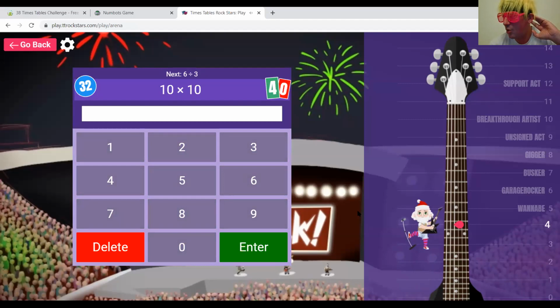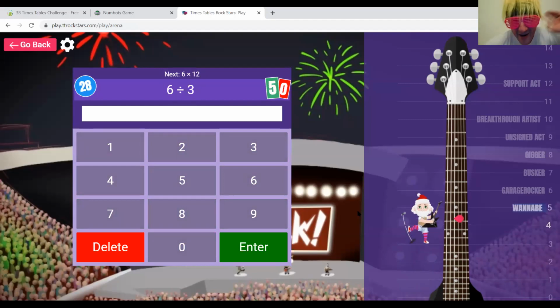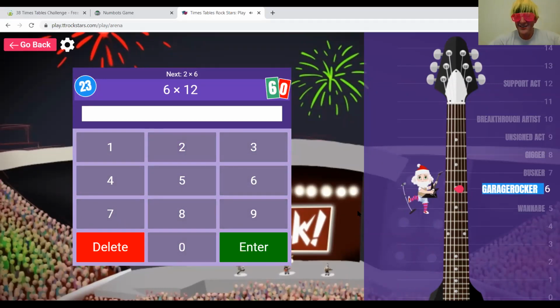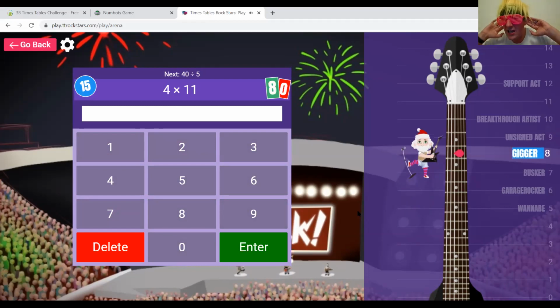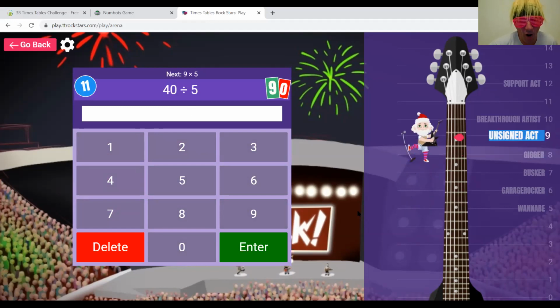Call out, key stage 1 children. I can't hear you. Call out again. You're right. 100. And 6 divided by 3 is 2. Fantastic. 6 times 12 is 72. Fantastic again. We're on a roll, St. Helens. 12. 4 times 11. Bingo. Well done. It's 44.